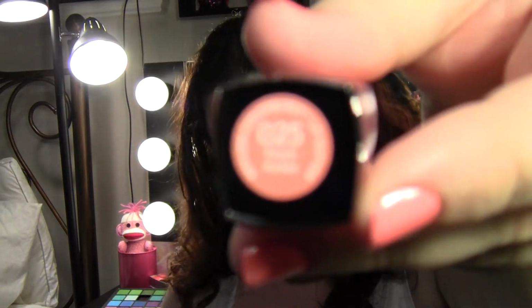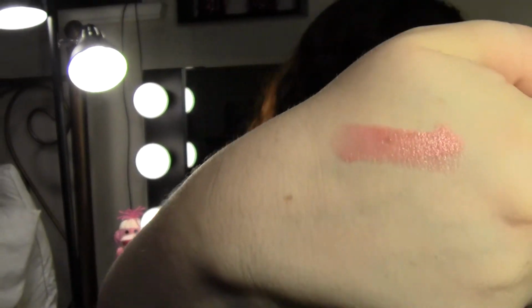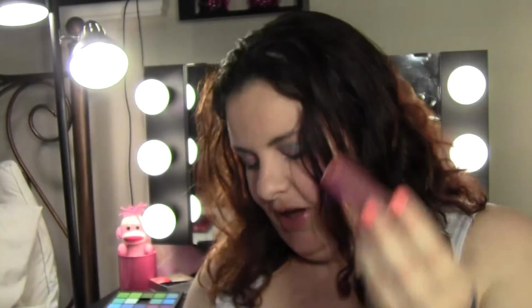And then over top of that, honestly, all I put on today was Peach Parfait Revlon Lip Butter, number 25. And that's the one that looks like this. It's just a really pretty peach color. I just like it a lot. I have been using this one probably more than any of my other ones. This one actually is in my purse mostly. Sorry guys, because it's one of those ones I can just throw on my lips and go. So that's what I'm wearing on my lips.